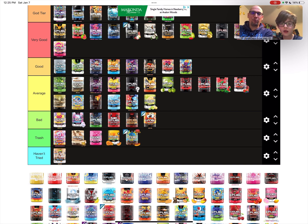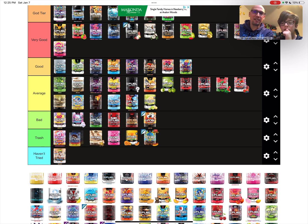All right, next one is moon pie. I think moon pie was not good in water at all, but it's decent in milk. But if you want to make a better moon pie, I would say put chocolate milk with confetti cake and then maybe a little bit of Angry Birds to make a moon pie. But for me, I think it's trash. Better than... No, it's better than Marshmallow Birds. It's in the top end of trash for me.